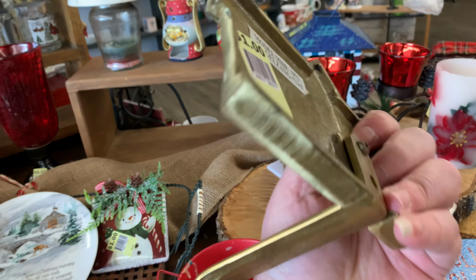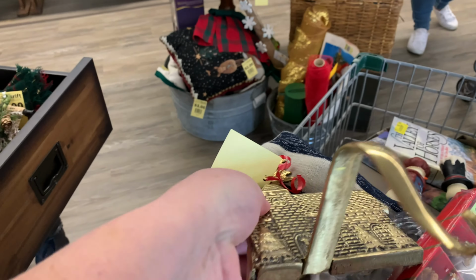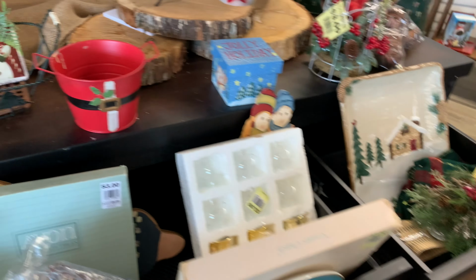Also, little something about me, I love houses. Someday I'll have to show you all my houses, big and small.